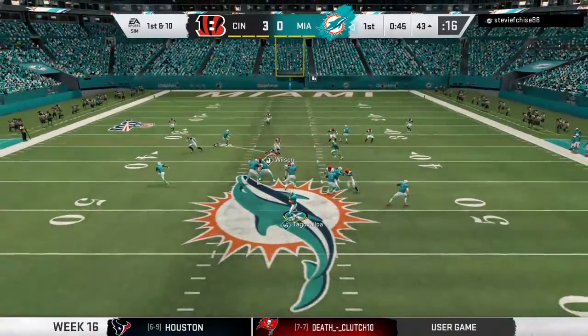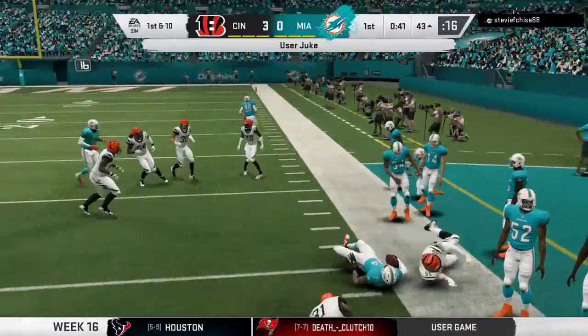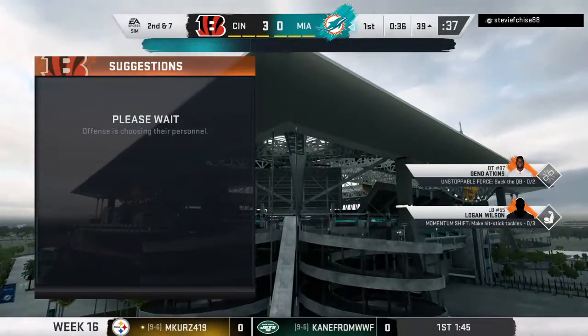Let's go ahead and use a cliche. Stay ahead of the chains, right? 5 or more yards each time. That's what you're looking for in setting a tone and getting your offensive line going. Good sign on the opening drive.